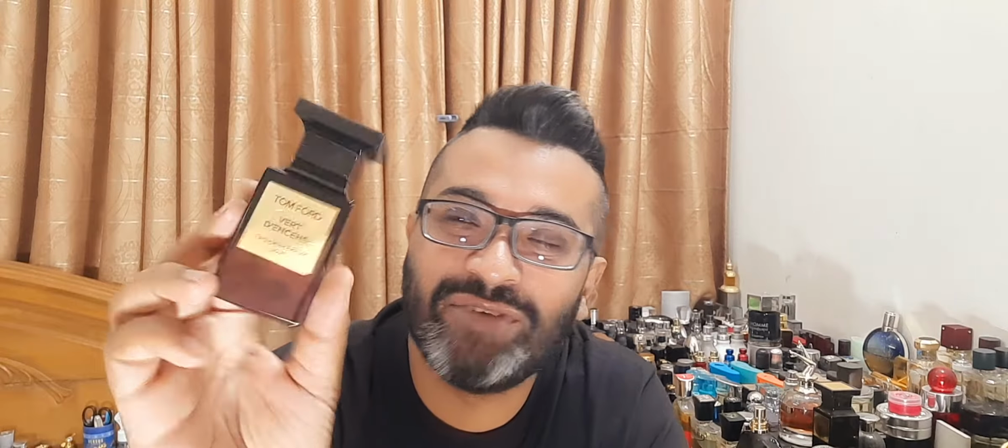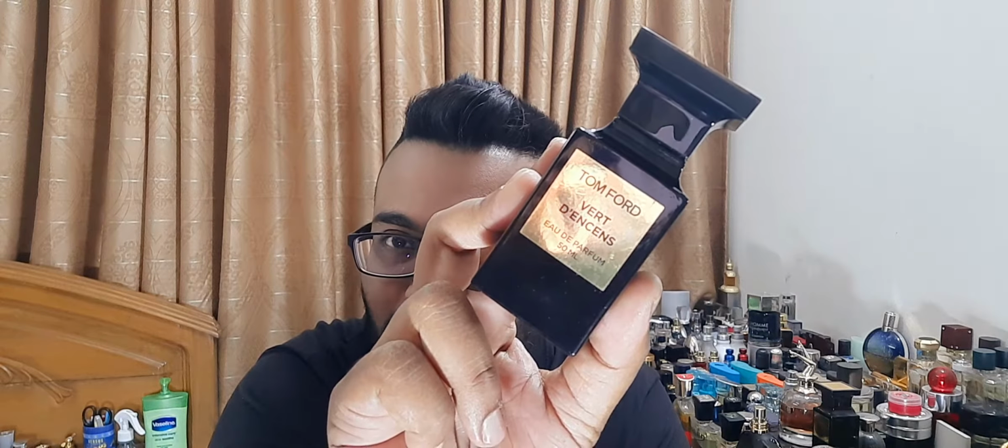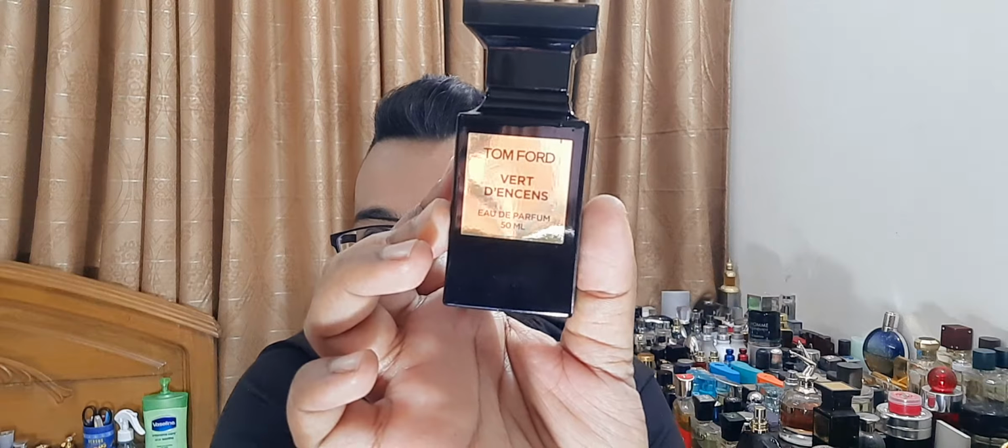Vert d'Essence, I don't know, d'Essence. Basically, it's like this perfume right here. I really cannot pronounce the name properly. Okay, Vert d'Essence, I guess. So it's an incense-based perfume, very green, one of the most unique perfumes, which I really love.